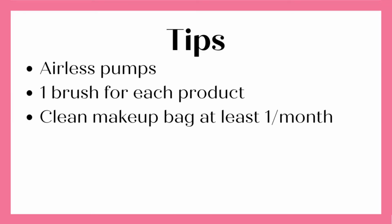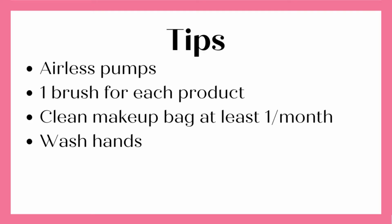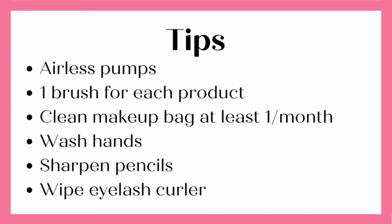If you are keeping your makeup in a makeup bag, which I feel like might be a forgotten area, make sure you take all that makeup out, and at least once a month wipe down the inside of that makeup bag. You also want to always make sure, we've definitely learned in 2020 how important washing hands is, you want to wash your hands before you sit down to do your makeup. And you want to sanitize your eyelash curler each time you use it. You can use a cotton pad with a small amount of rubbing alcohol, wipe it down, and let it dry 24 hours before using it.